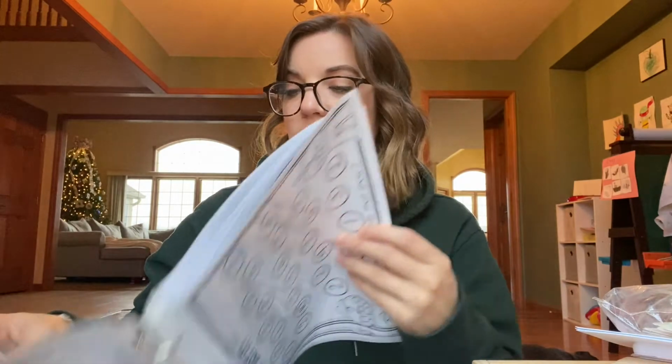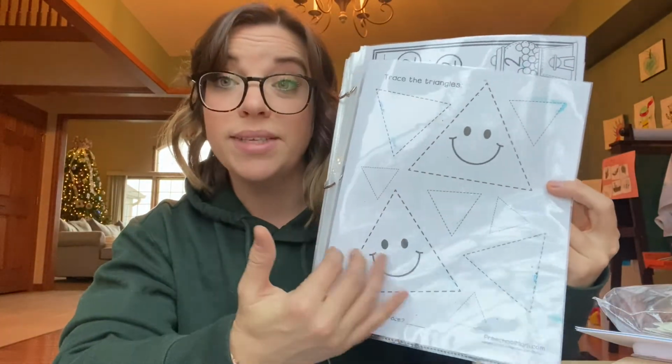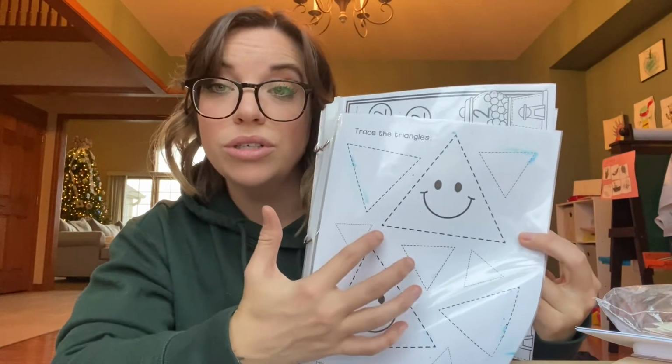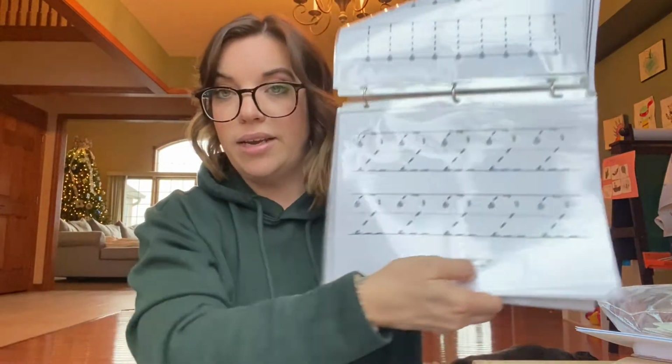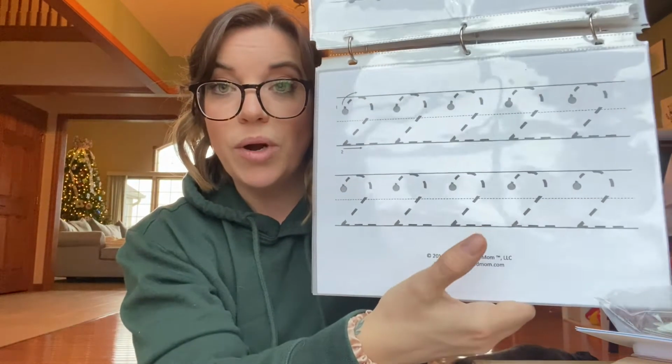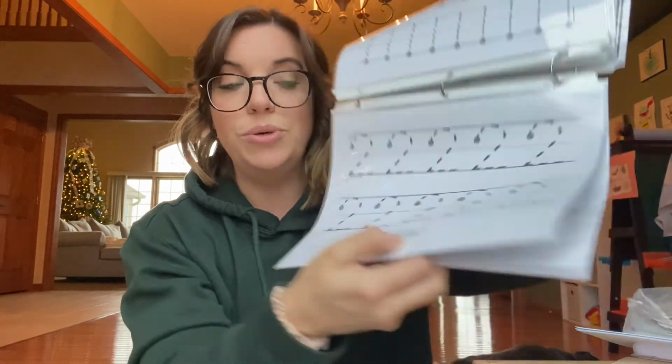What else is in here are shapes. She can trace the shapes, and then we count the sides and the corners, stuff like that. She's pretty good with her shapes already. There are tracing number pages in here. So we're actually going to be working on number 2 for today. She's going to trace number 2.